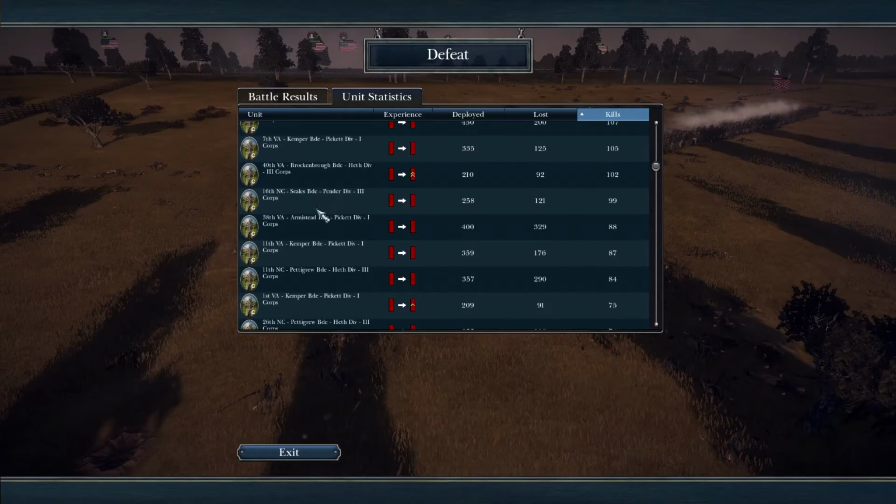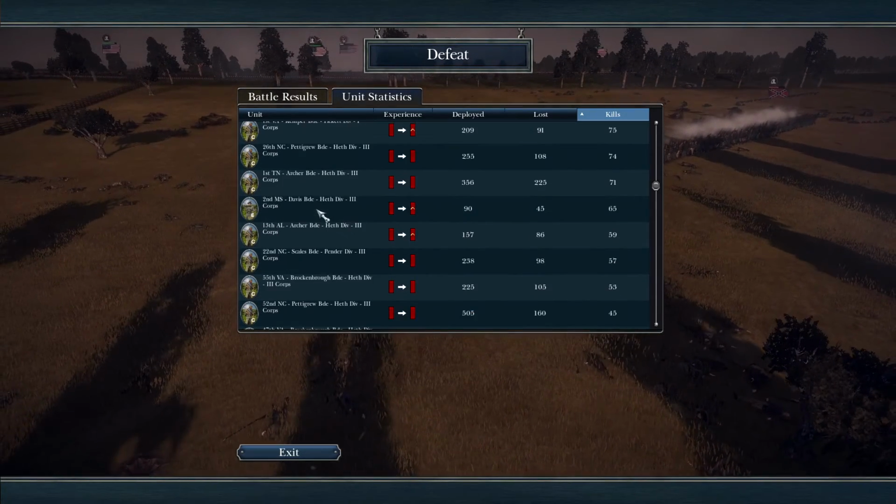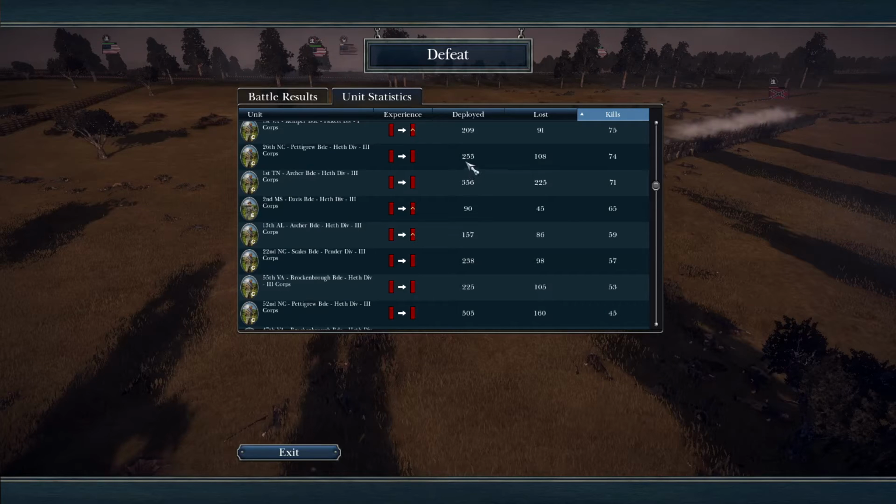How did the 26th North Carolina do? Where was that at? 26th North Carolina deployed 255, lost 108. Guys, they only have 100-some men left coming here with almost 850 men. Wow. Killed 74.